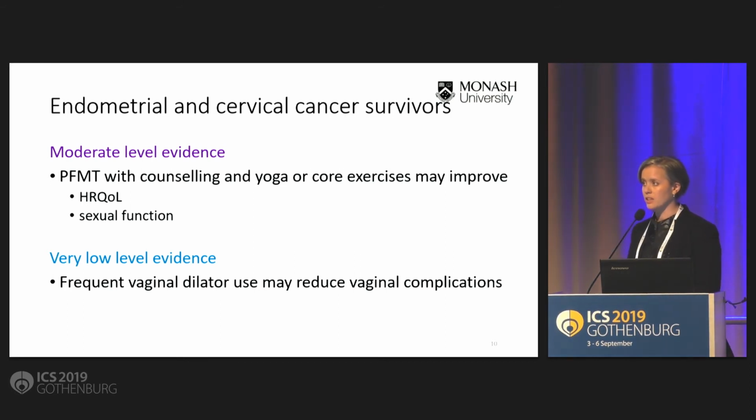There were a variety included. In the vaginal dilator studies, they included people who'd had surgery plus radiation. In the randomized controlled trials, the majority included people who had a variety of treatments. So they had some surgery-only participants, some surgery and radiotherapy, some surgery, radiotherapy and chemotherapy. I believe only one study included surgery-only participants. So it was quite a heterogeneous cohort from the treatment of cancer perspective.